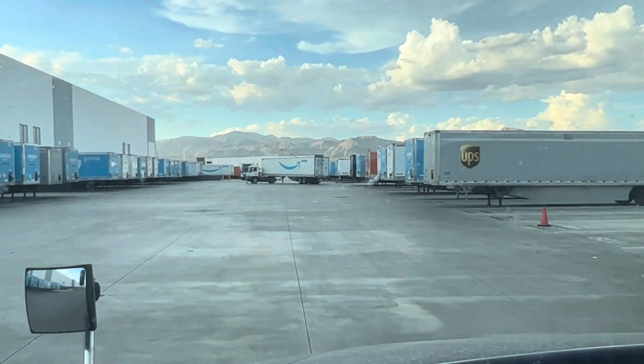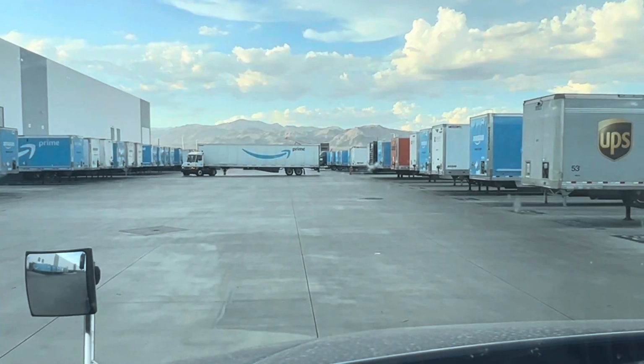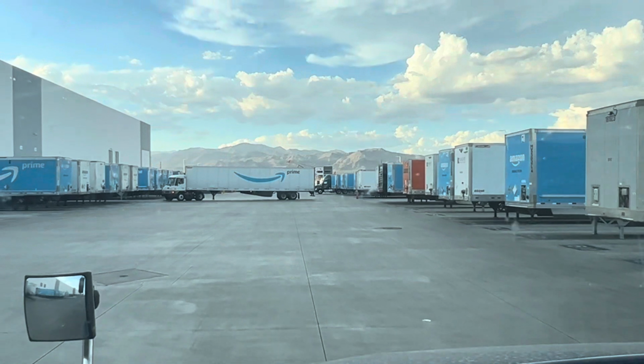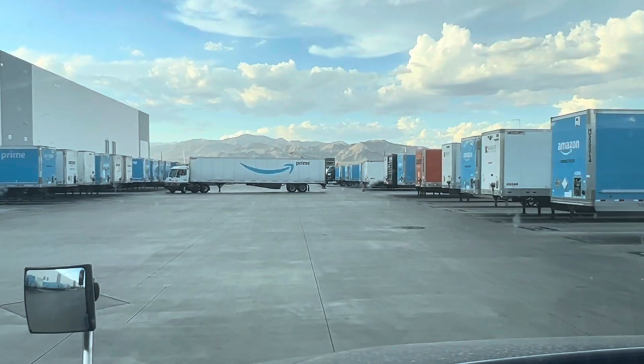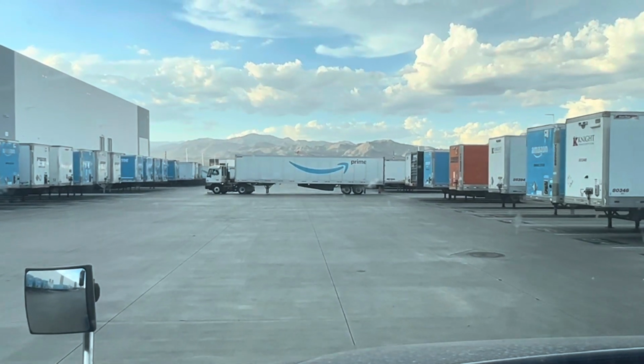Yo, we in the truck. We're already fueled up. We're picking up an empty. We're heading to drop this empty off and pick up a preloaded and heading to Cali.